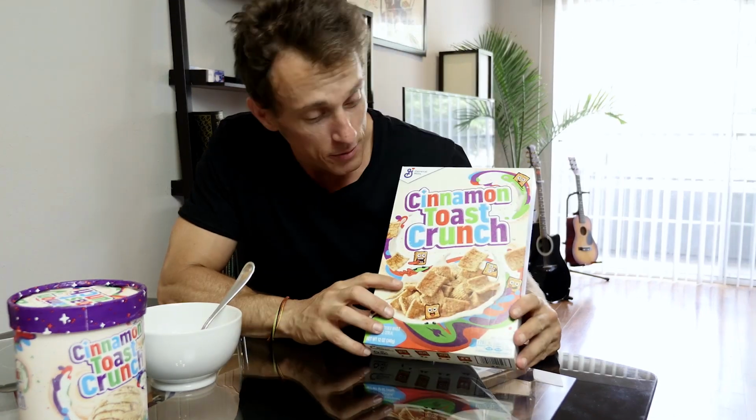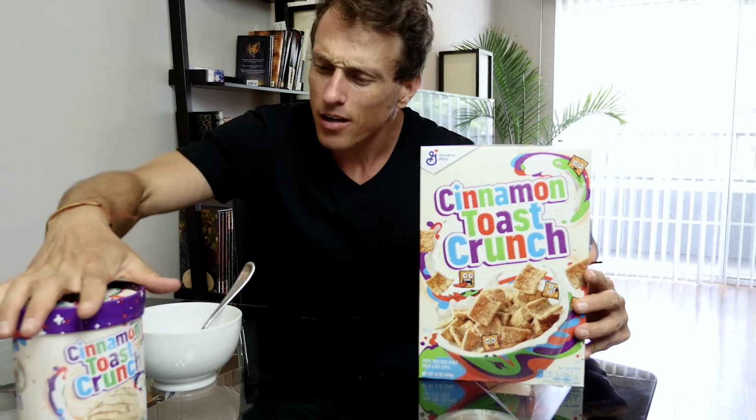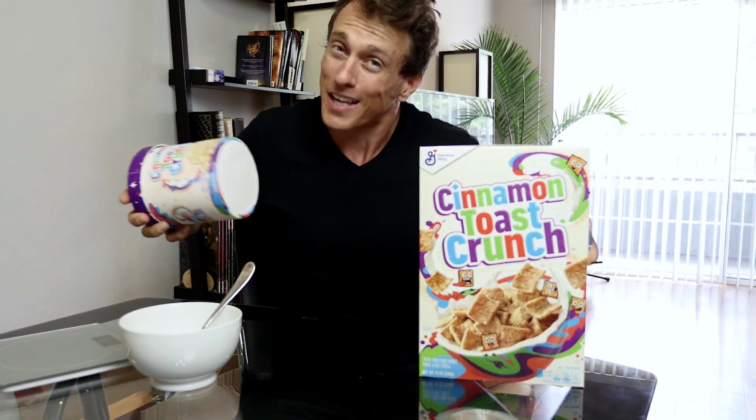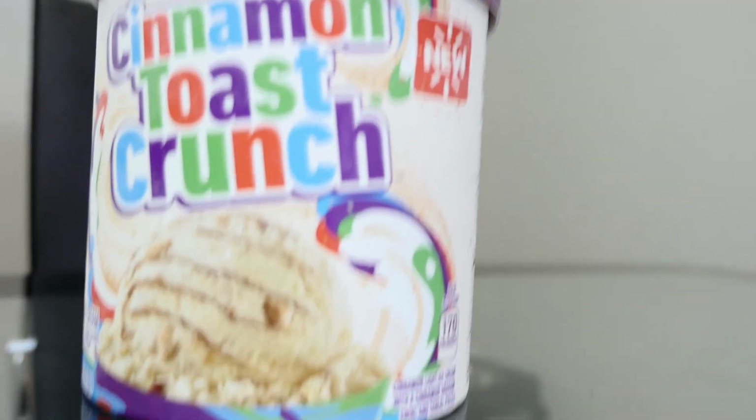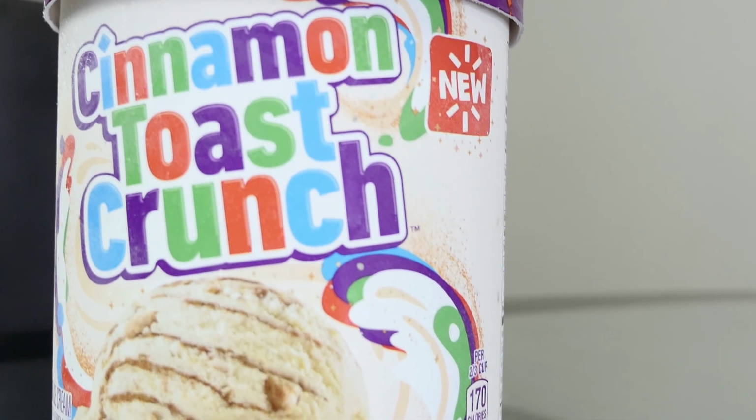Okay, so what do I have here? We've got the Cinnamon Toast Crunch cereal that I think we all know and love. But then, I don't know why they did this. I don't even know if they needed to do this, but somebody had the brilliant idea of Cinnamon Toast Crunch ice cream.